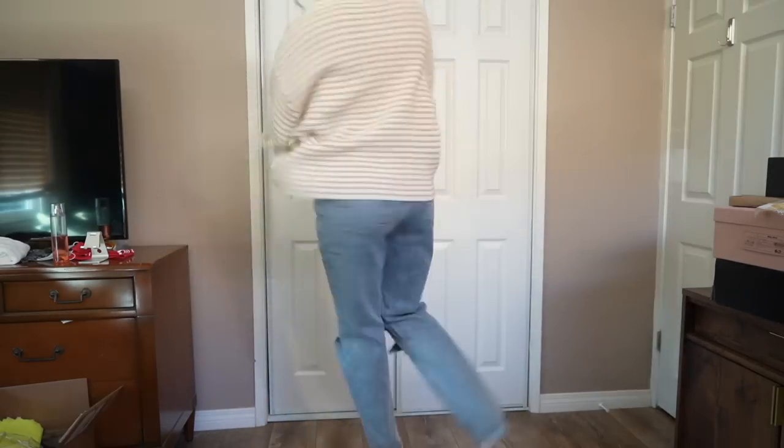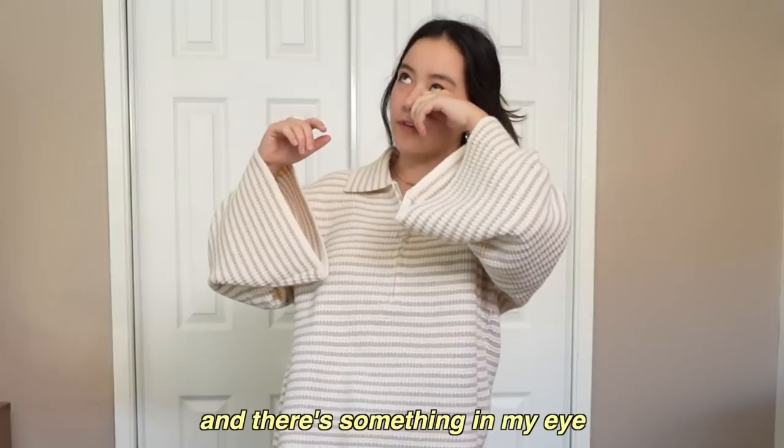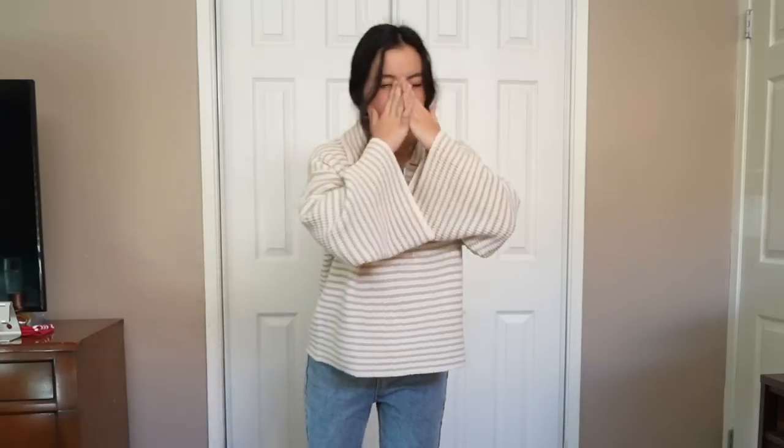Next, let's switch into something a bit more cozy and casual. Oh my god, my knees are literally giving out every time I jump. And there's something in my eye. God, why is every part of my body failing right now? Anyways, this is probably an outfit I would wear lounging around the house, doing some work, going to class.